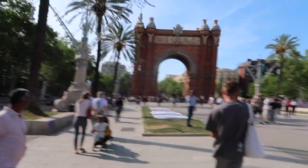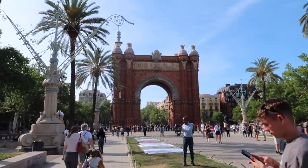The Triomf. I swear they have one of these in Paris. Oh, the plane, Ed Sheeran. I was younger then. Take me back to when.